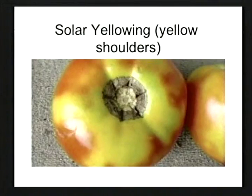You got red tomatoes, then you got yellow tomatoes. Well, a lot of people have the conception that yellow tomatoes are low acid tomatoes, but that's not true, is it, Carl? That's not true.